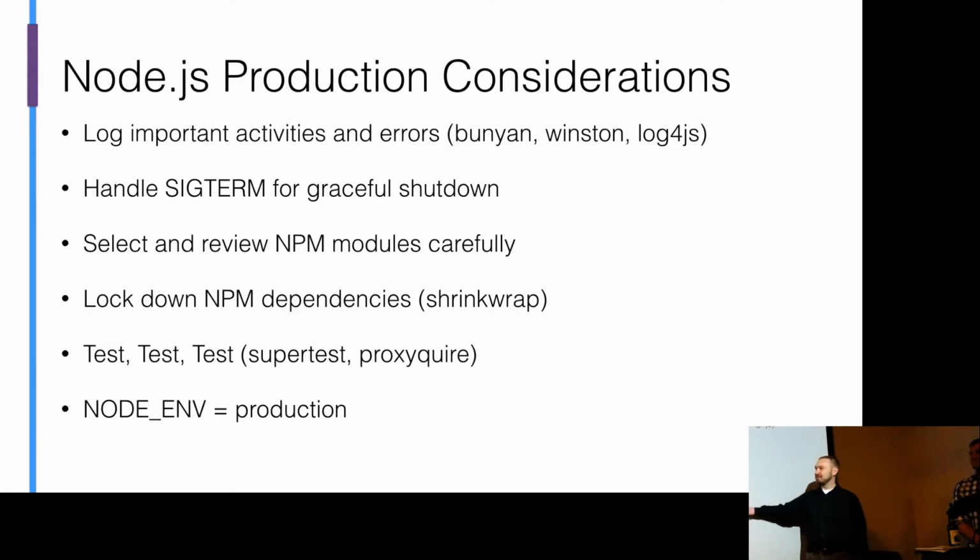Another interesting one. Not a lot of people showing you how to actually test a Node.js application, at least somewhat easily. A lot of convoluted ways. Two awesome utilities we found.